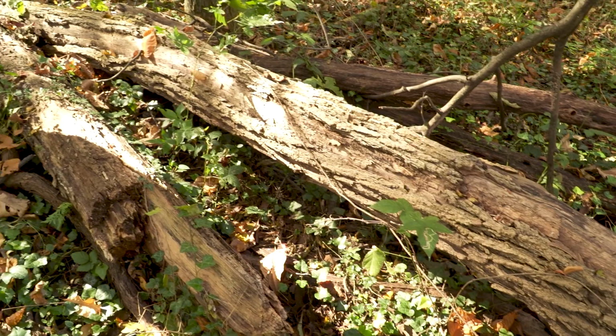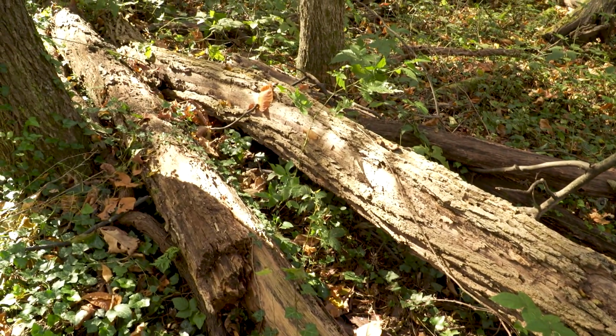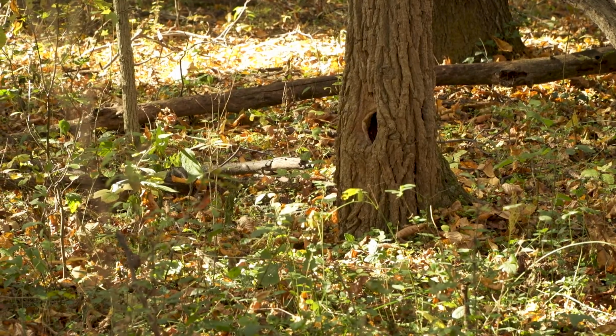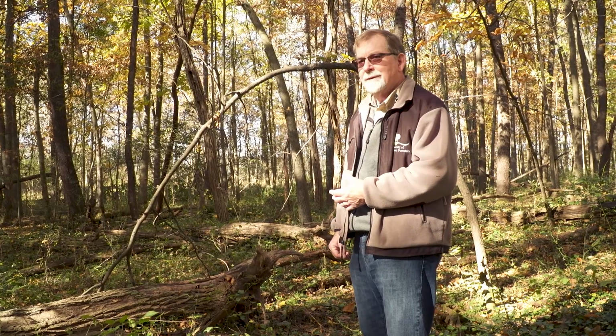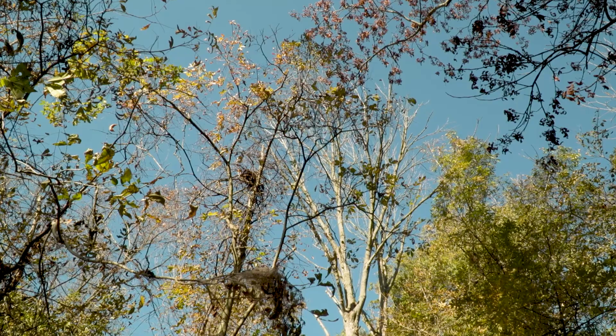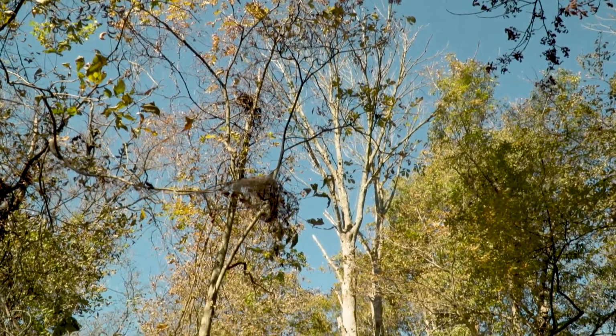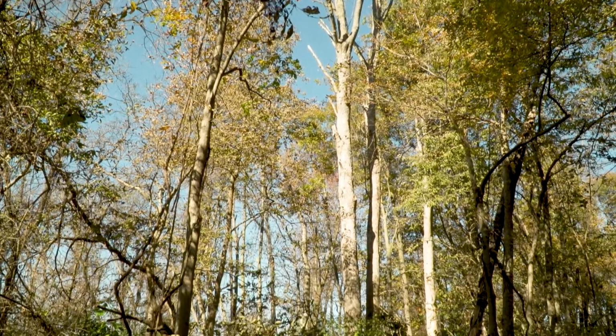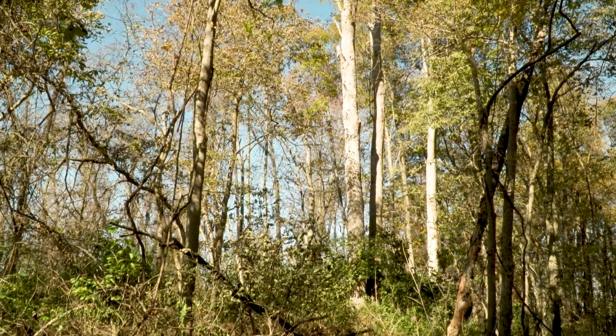This is the remnants of old locust trees, black locust trees. So they kind of died out. What you're looking at is the earlier trees that have basically fallen to the ground. And those later successional species like hickory and oak and things like that have now taken over, and that's what you see in this forest now.